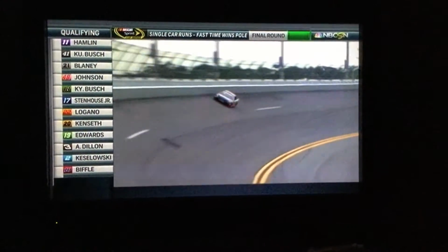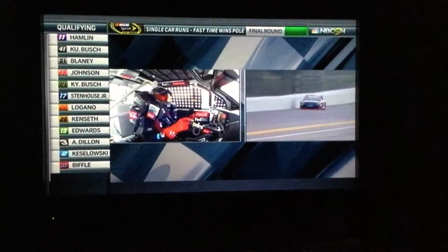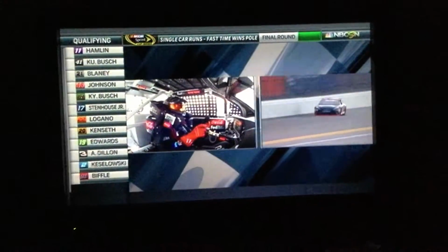So it's exciting. In the end, you would think every car should keep beating one another all the way to Greg Biffle, but sometimes that's not how it works out. And this happens fairly quickly because remember, you only get one lap.